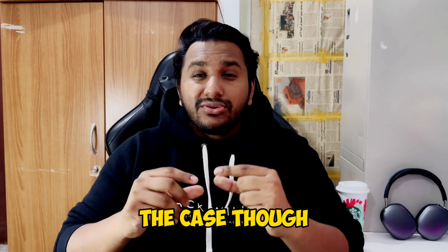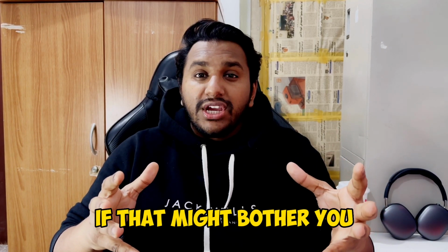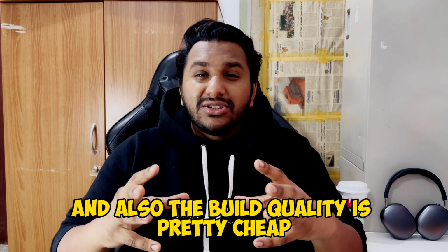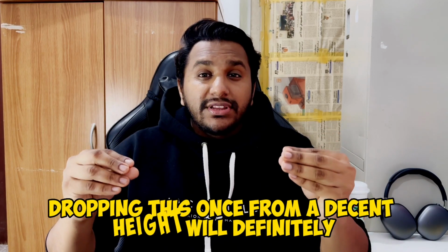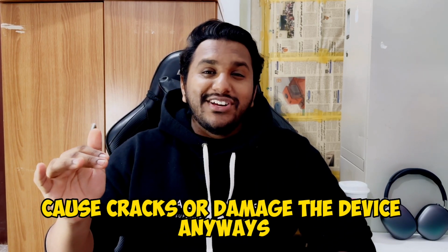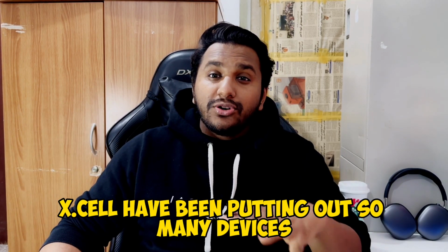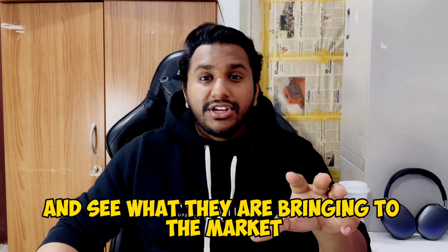The case, though it looks slimmer, can be a little bit bulky if that might bother you, and also the build quality is pretty cheap, so it's like plastic. I believe dropping this once from a decent height will definitely cause cracks or damage the device. Anyways, XL have been putting out so many devices, and I am excited to try these and see what they are bringing to the market.